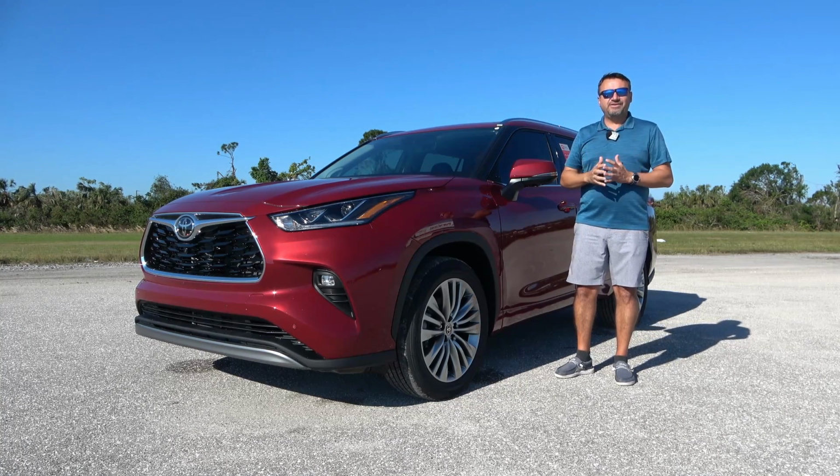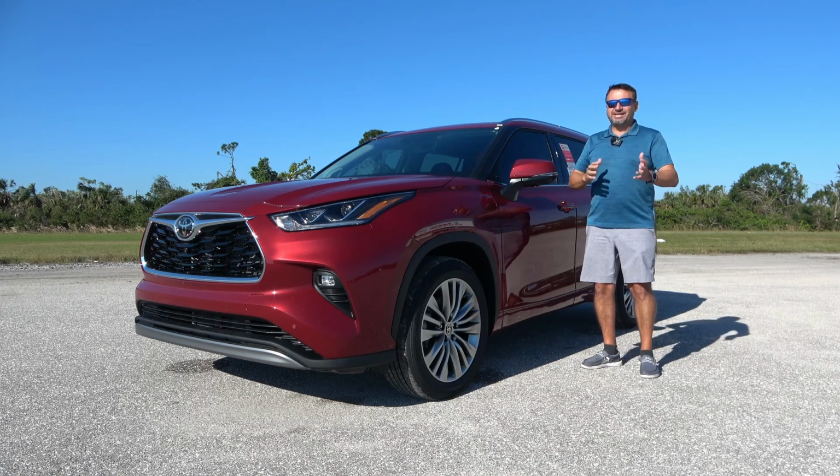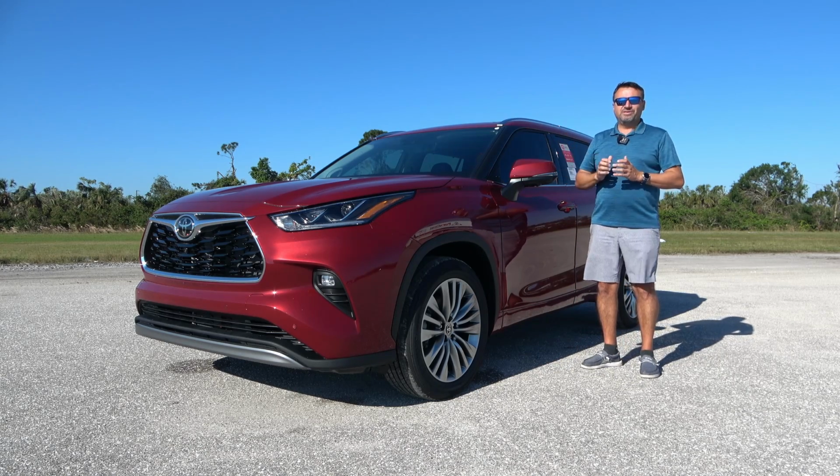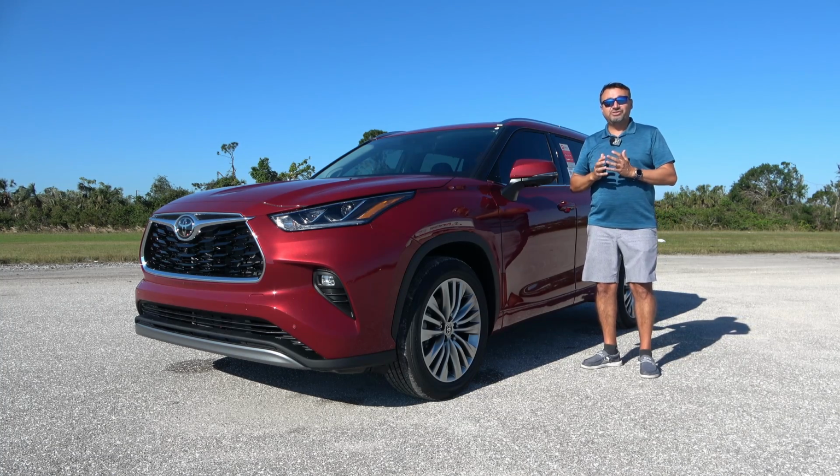So today I'm going to take you on a complete tour of this SUV, and we're going to check it out inside, outside, play with some cool and interesting features on the interior. At the end of this video, I'm going to take you for a spin in it.